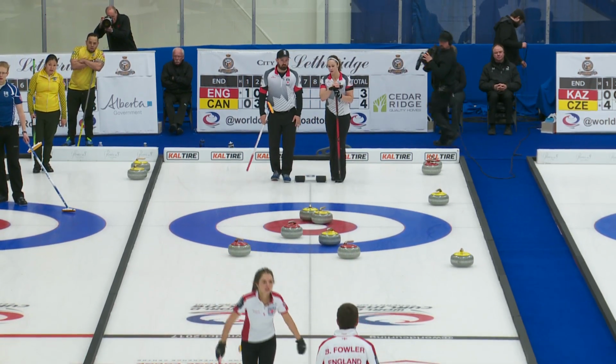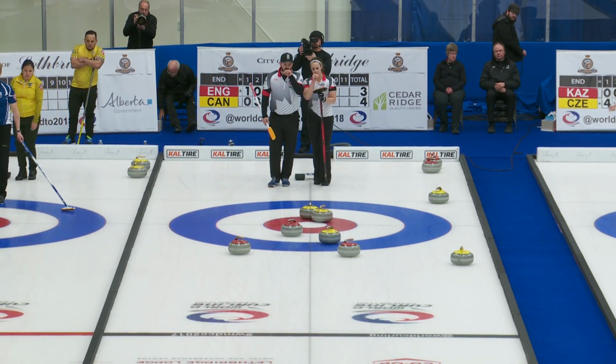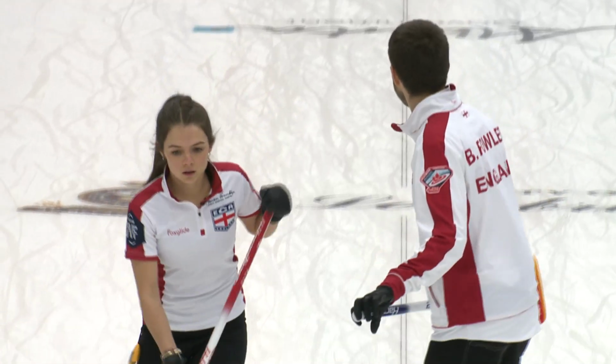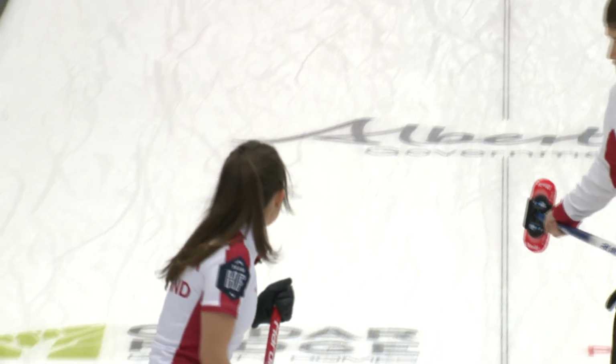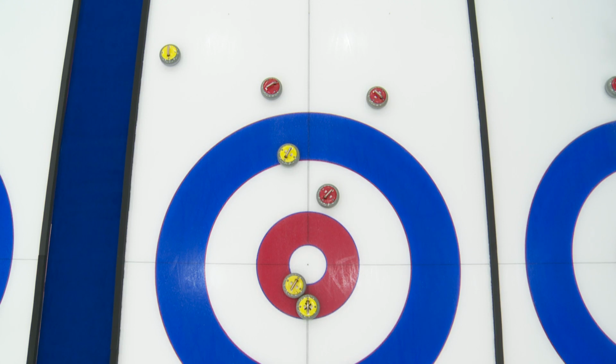Good part is I think that yellowstone top 12 foot now is slightly underneath the guard, which means Canada probably won't be able to play that run again. Where did you just throw?